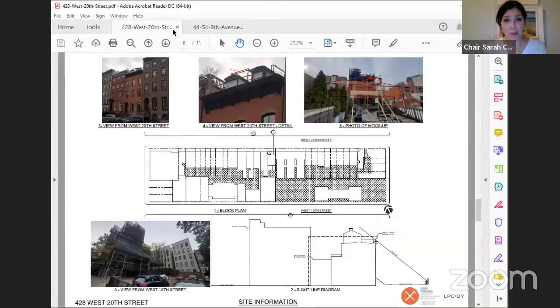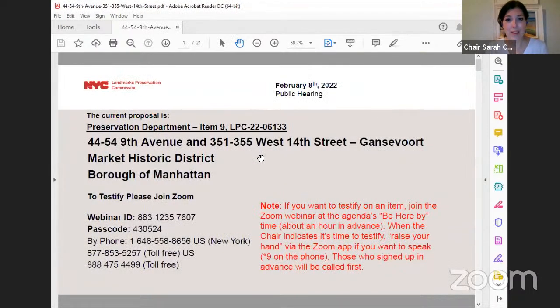So that's approved with the modification that you continue to work with the staff to reduce the visibility of the addition. Thank you. And we'll move to the next and last item.